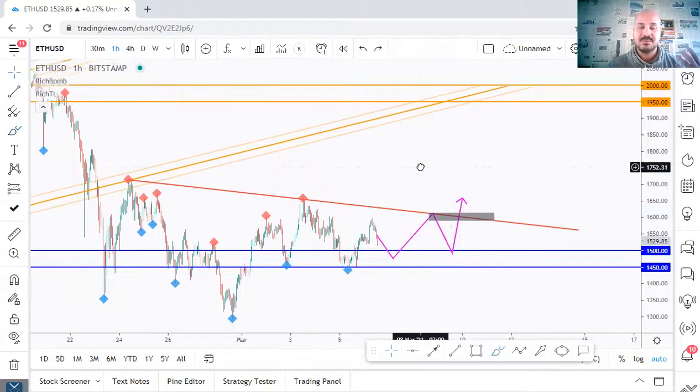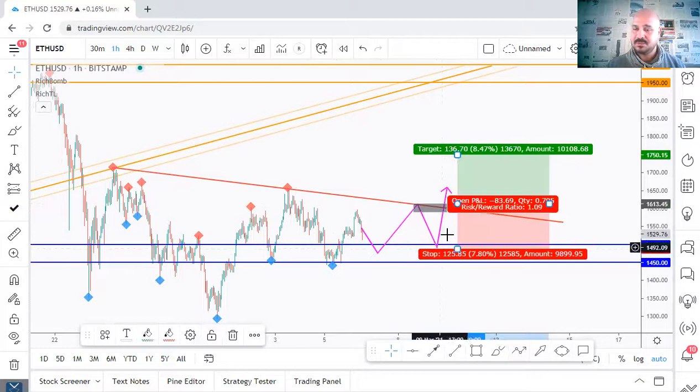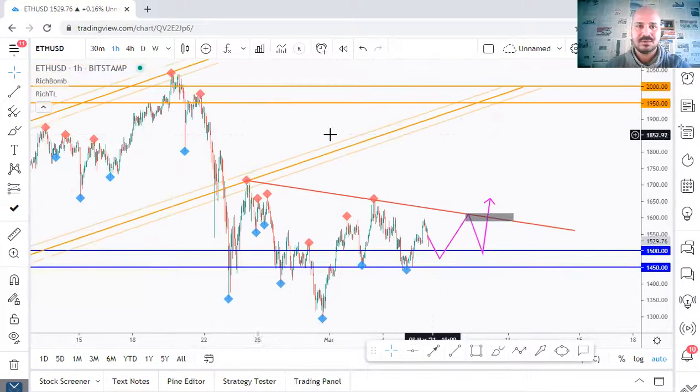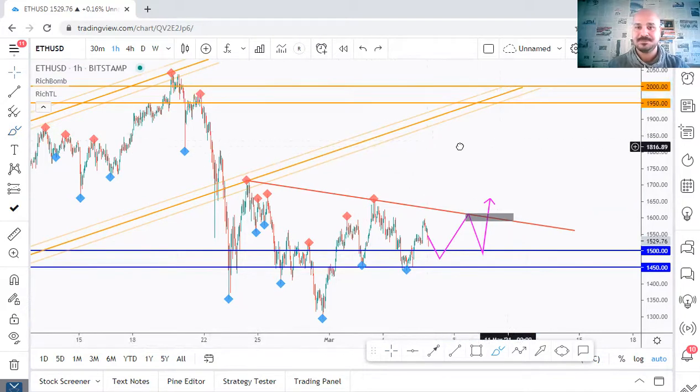So that's what I'm personally waiting for to jump in on Ethereum. And as usual, when the buy is activated, the stop loss would be below the previous swing low, and we're talking a 2-to-1 reward ratio, which would be around the upper all-time high in this case, which is acting as a resistance and also as a strong supply zone, as price met an aggressive movement downward from it. And we also have the intersection of this orange trend line.